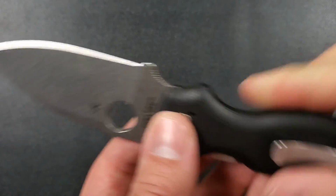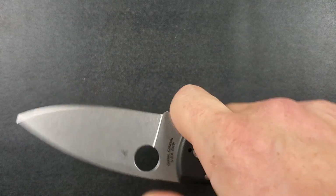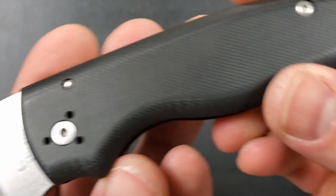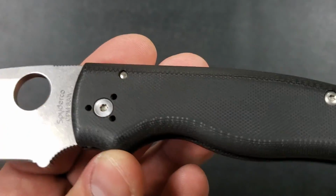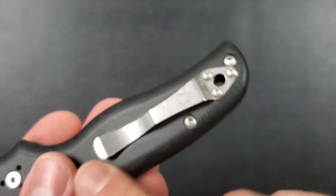On top of that, this is my favorite ergonomic knife that exists. This position here, choking up behind the blade, is fantastic. Moving down here, this is fantastic. The scales are contoured. The hardware is easy to get to. The screws back here are that nice large size that I like. The pocket clip is great.